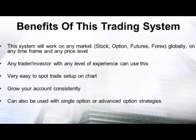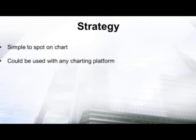Now, a bit of background on the strategy itself. When we first were challenged to develop this, we were given a few parameters, and they were that it must be simple to spot on a chart, okay, and it is. You'll see that in a second.